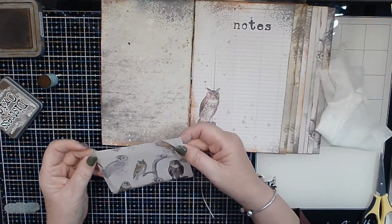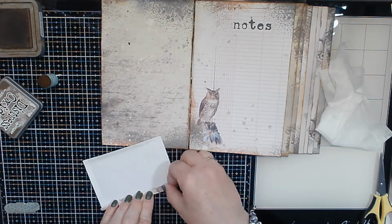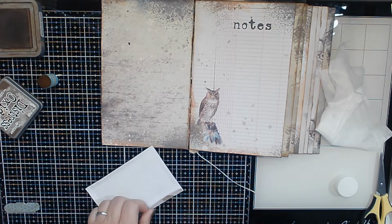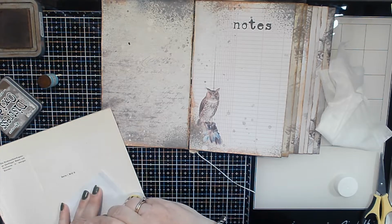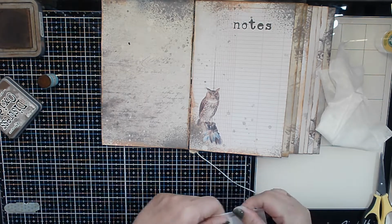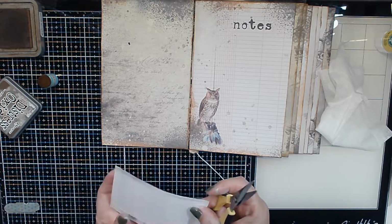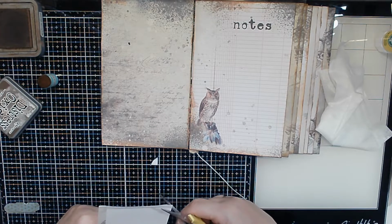I've put a tag sort of together. Tag, pocket, pocket. Get it right, Sharon. Pocket. And then I'm going to put this. I'm going to fold that over at the top, as I'm only using paper. Here. What am I doing? Sharon, you know how to do this.